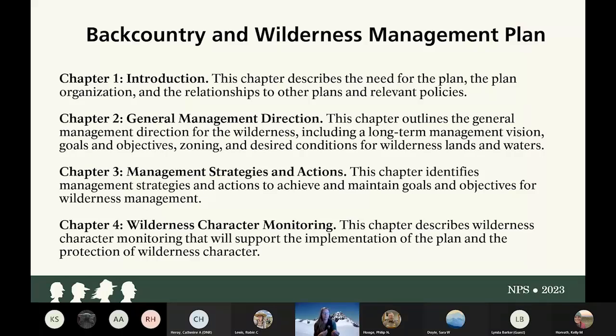How do we take those wilderness values for which the area was designated as wilderness and really protect them into the future and keep track of that over time? So some things I wanted to highlight from both the plan and the EA that are notable points for us is, one, the park-wide management zone.